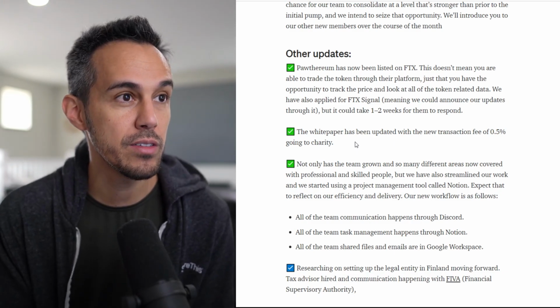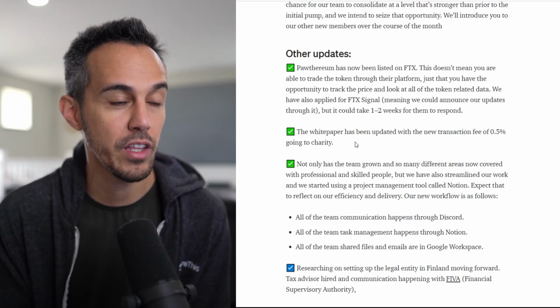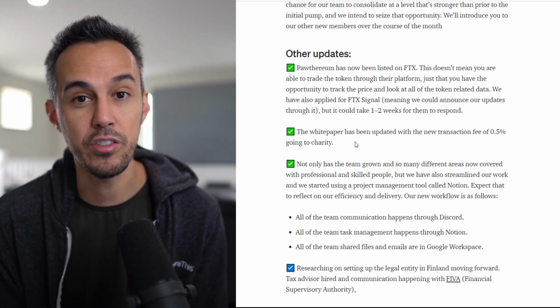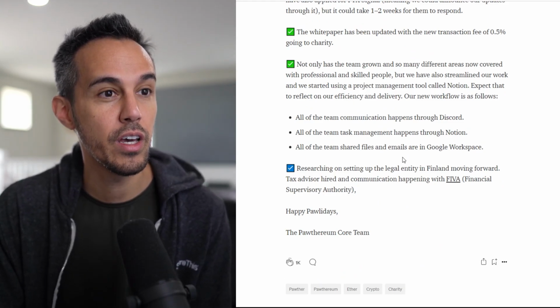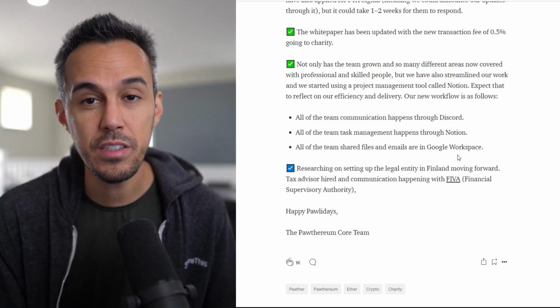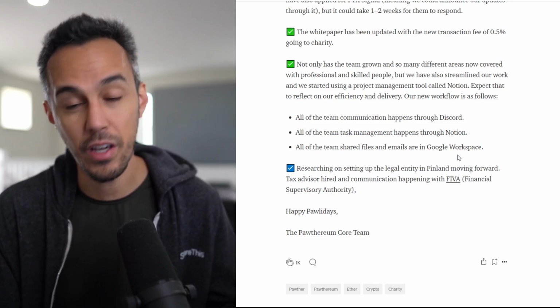And then other updates: listing on FTX, white paper updated, and then obviously they talk about their team and how they are streamlining their work. Now they're saying all team communication happens through Discord, the team task manager happens in Notion, and files and emails go straight out to Google Workspace. So it operates as a legitimate business, more than just a new crypto project. So I really appreciate that.